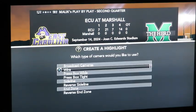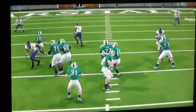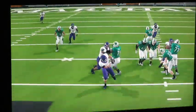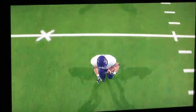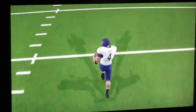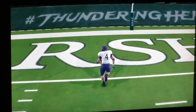That play was so awesome, we got to see it again, this time from the wire view. There's Hope providing the pressure. Quarterback throws. Ball gets partially tipped and right into the hands of Brian Collins.